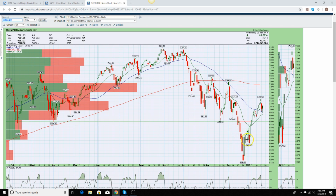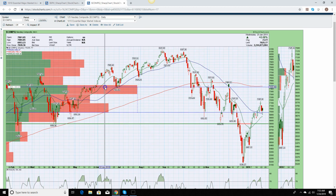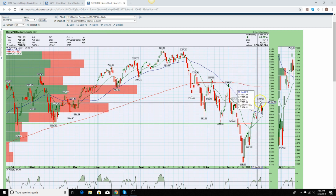If we go over to the Nasdaq, the chart looks very similar, but I do have price by volume on here just to show you. In this zone right here, these are all the shares that were traded. Let me see if I can make this measured move. So you can see between 7,000 and 7,465 approximately, in this zone right here, there are a ton of shares that were traded, especially on the downside.